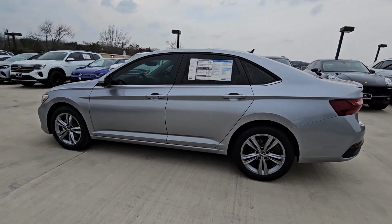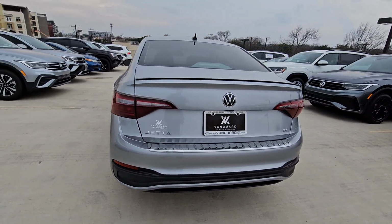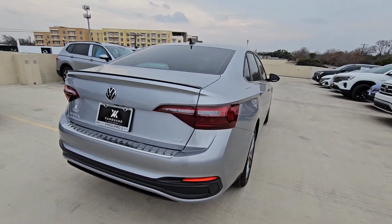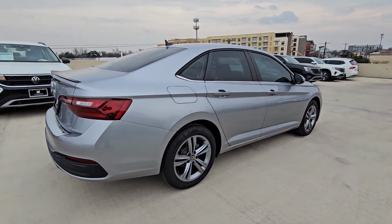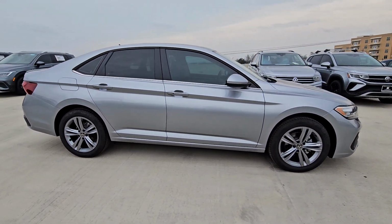Hop into the 2024 Volkswagen Jetta. This stylish Jetta offers an impressive suite of amenities, spirited performance, and the safety features you need to feel confident on every journey. It's loaded with common sense, yet makes you feel sensational.